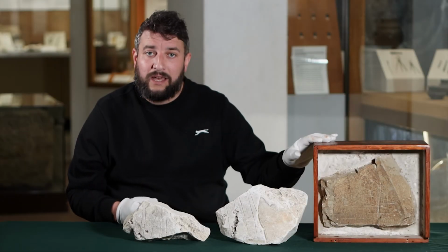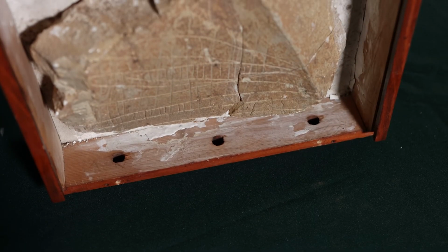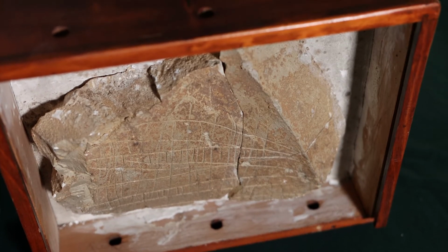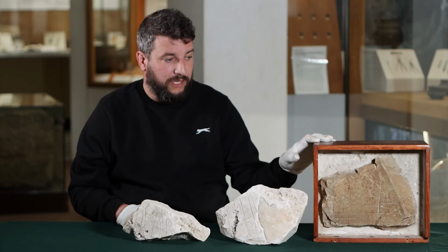There has been some suggestion that these are early forms of maps, for example. This example here was actually found at Harrow Hill, just across a small valley from Blackpatch. There's another major mining site there, over 160 mine shafts identified, and this was found by Kerwin and the Worthing Archaeological Society also in the 1920s.